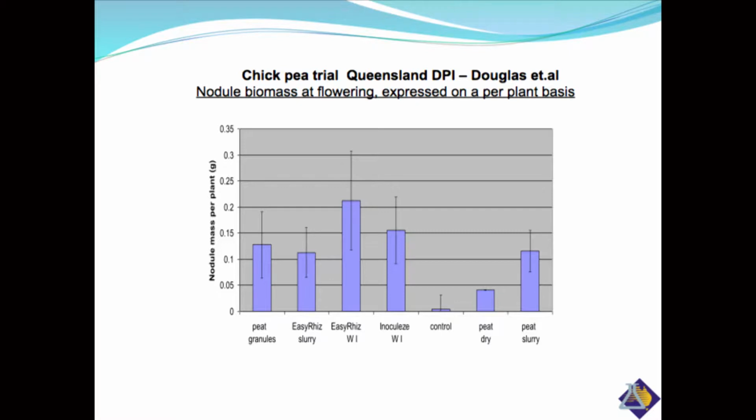Consequently, the liquid inject system is becoming very popular up north for delivery of rhizobium around seed, because the bug is not drying out on the seed. This is work done by Cole Douglas, DPI in Queensland. The WI stands for water injection system, and the slurry stands for seed coated, slurry on seed. We are basically growing more nodules when we deliver it alive into the system at the point of sowing.